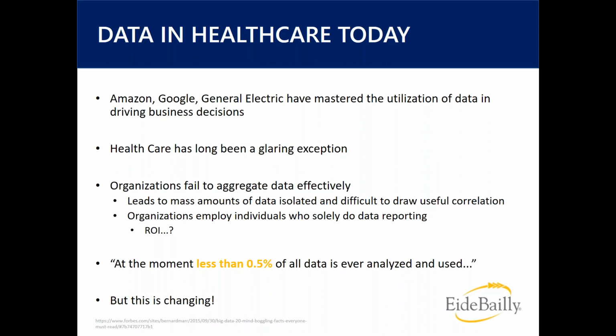And another encouraging takeaway from that statistic of 0.5% of data being used is that that's changing, and it's changing now. Organizations that we're working with are recognizing the need for more advanced data strategies. So that's not a statistic that's going to remain at that figure for long. I truly believe that hospitals of all sizes, health systems, critical access hospitals, will begin leveraging data in a pretty significant way in the short term.